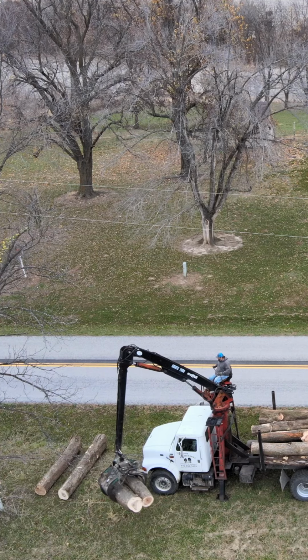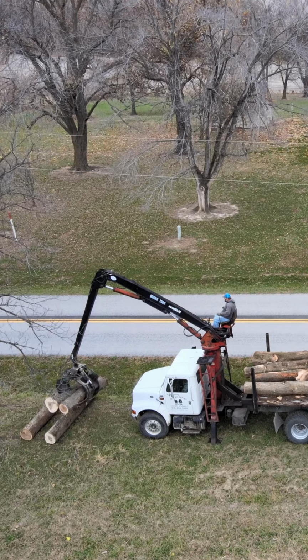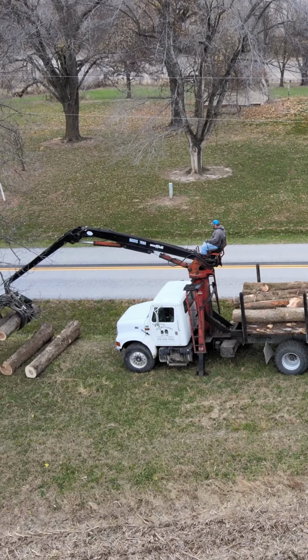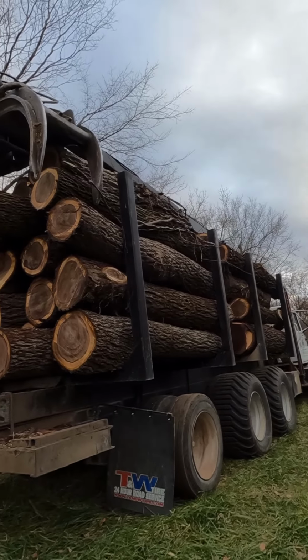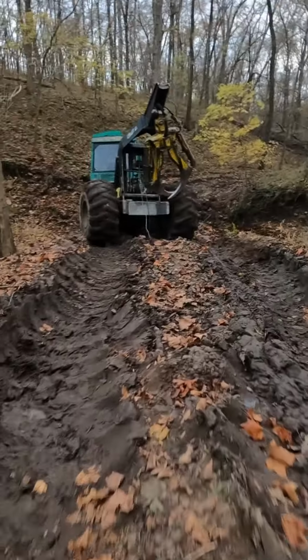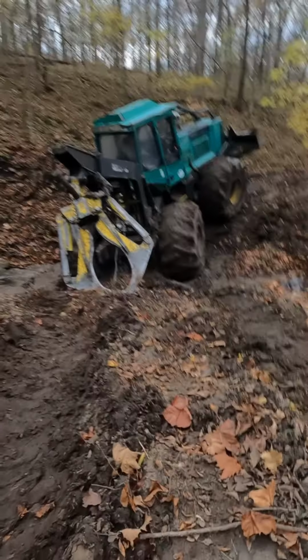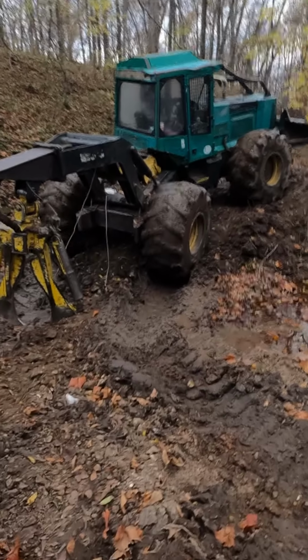He's gonna start pre-hauling out while I buck up, and pile them next to the road where Gary can get them. So now there's one more tree that was in the original bid that we had to leave because it was too muddy. We're gonna go after it right now.